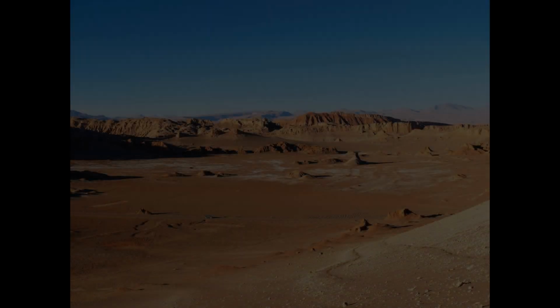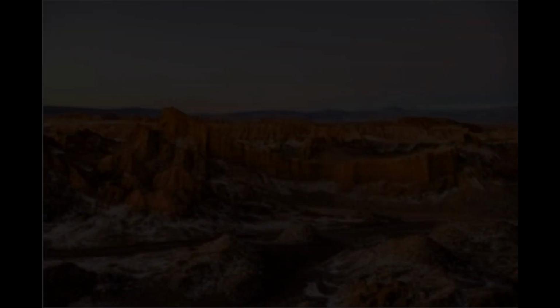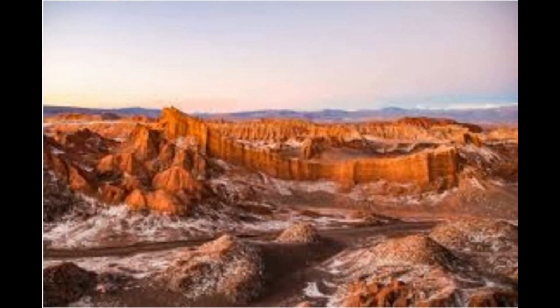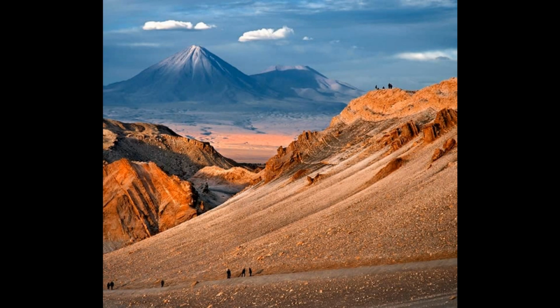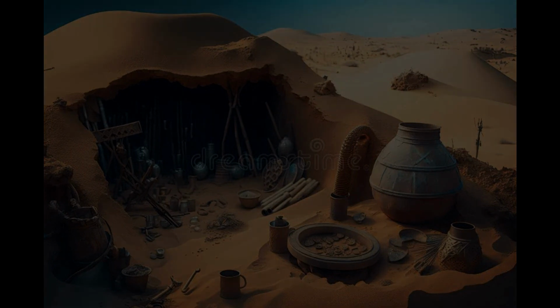The Atacama Desert in Chile is one of the driest places on Earth. It stretches over 600 miles, a vast expanse of sand and rock. The Atacama's unique features include towering volcanoes and salt flats. Its arid climate preserves ancient artifacts and remains. This makes the Atacama a window into the past.